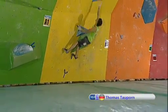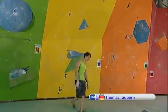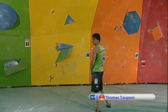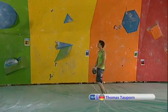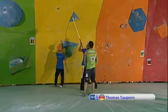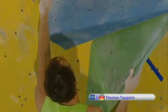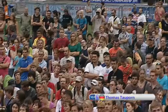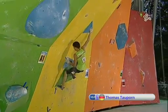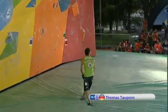See the camera crane casting a bit of a shadow on the wall as Thomas pulls on. Not looking like he's got much in that right hand at all. I think he's had more attempts than any other climber today on these problems, really throwing himself at them. Just requesting the brushes, clean some of the smear off of the holds. Thomas, can he do it? No, he can't. Hopefully next time.